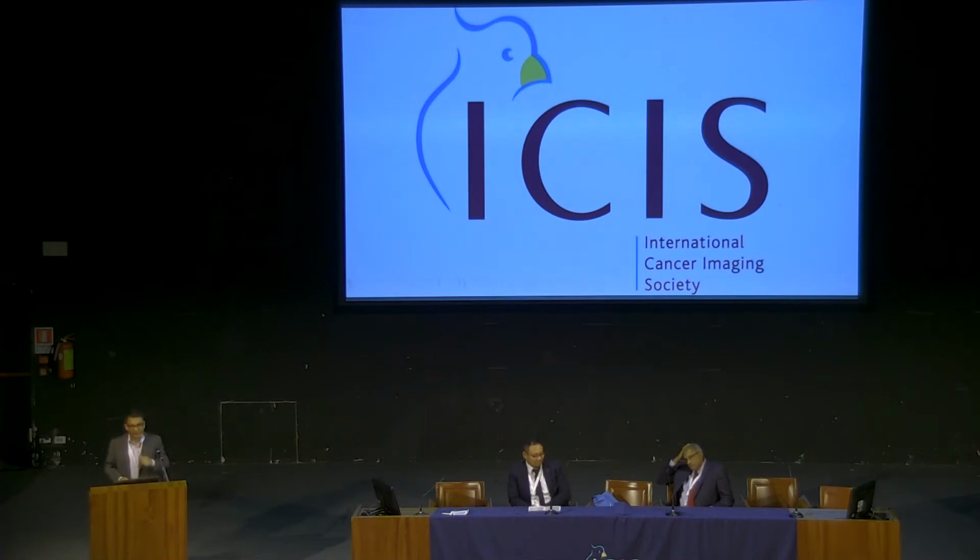What I'd like to do over the next 20 minutes or so is to talk about the differential diagnosis of renal tumors, but also kind of talk in the context of why it's important. So as you all may know, the incidence of kidney cancer is rising. And it's rising partly because of imaging.